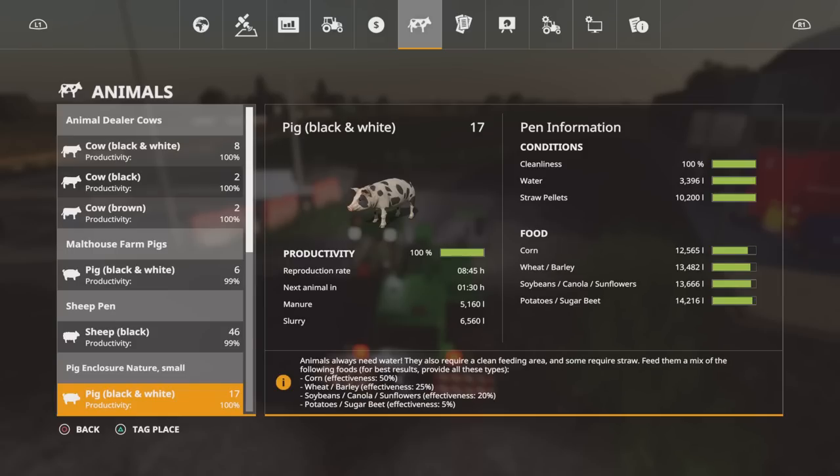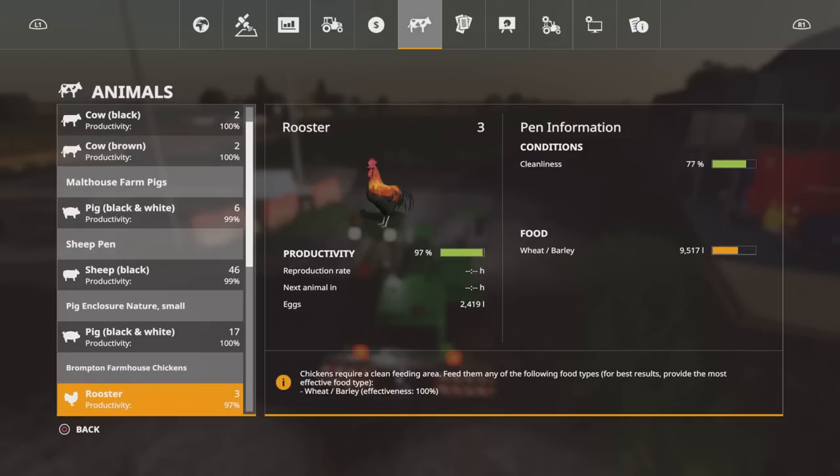Pigs in the pen here at Brompton. We've had another one, so up to 17. We've got another one in an hour and a half, that'll be up to 18. And when we get to 19, up to 20, I will move the excess back down to 15 again. We'll take them over and put them up at Malthouse.